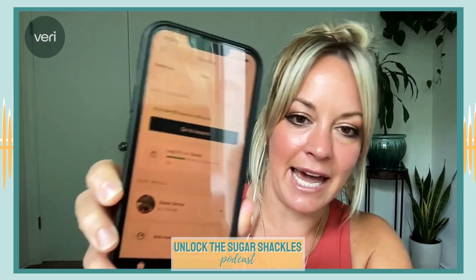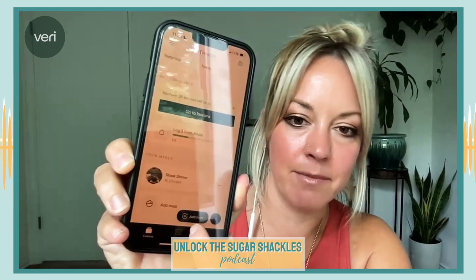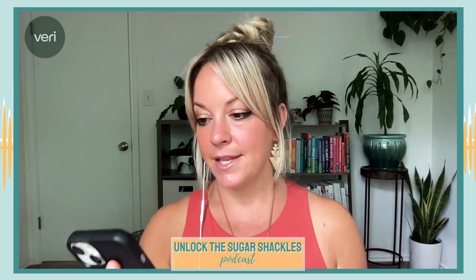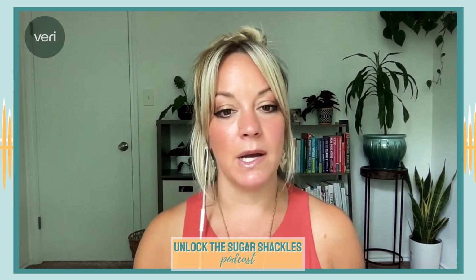So it just says add meal, and there's a little picture of a camera right next to it. And then you have this steak dinner meal, and it shows you the picture that I put in. And then it says steak, vegetables, and potatoes. And then it'll say glucose response pending.